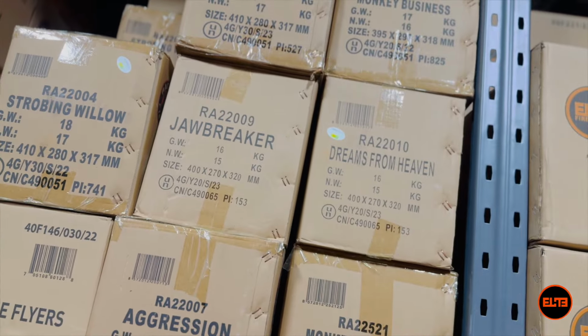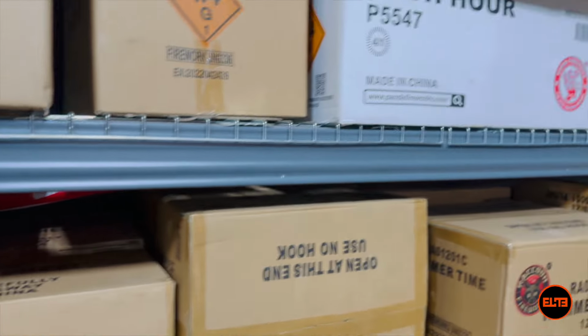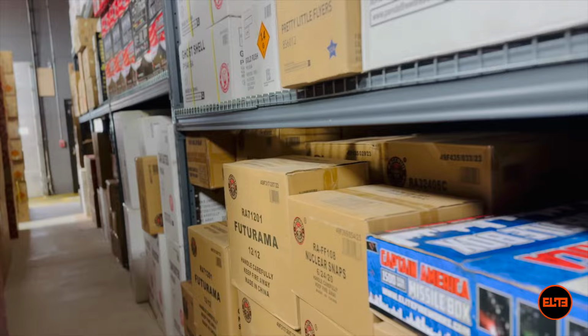So like, definitely it's pretty nice. But anyway, so we have some more stuff. Now, as you can see, it's very cramped here. I mean, obviously we have the space to walk, don't get me wrong, but it is very cramped just because it is a small store.